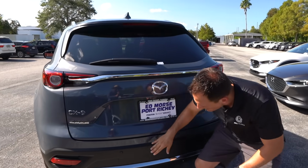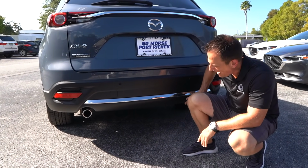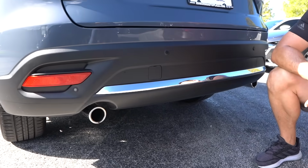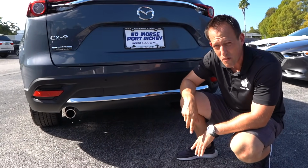As we drop down, you do have a little bit more chrome, a little bit of flat black, which is good. And then what I really like is how they have one exhaust on each side, nice, simple, round tip, really just gives it a balanced look. But why don't we pop the hood and see what's powering this Carbon Edition CX-9.